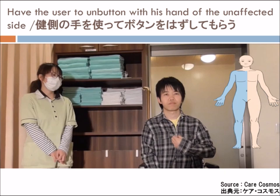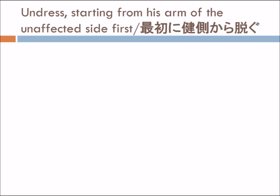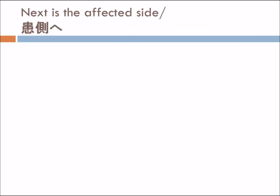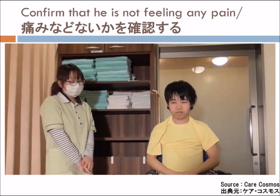Have the user unbutton with his hand of the unaffected side. Have the user take off the jacket. Undress, starting from his arm of the unaffected side. Next is the affected side. Confirm that he is not feeling any pain. It's done.